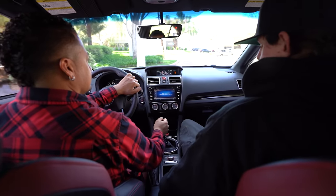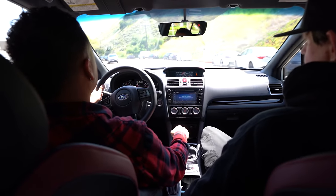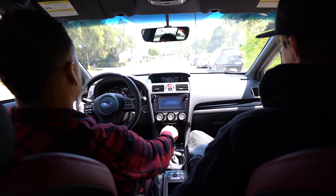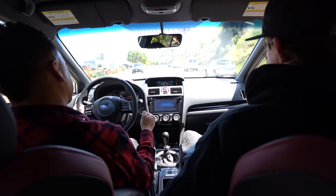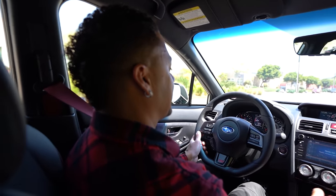All right, Kartboy shifter, first drive. Tell me what you think, Ricky. What I really like about it is that you can feel everything going to every gear. It's not notchy though. It's not notchy, but you can feel it going into gear. Before, in my opinion, it was just too soft. Too flimsy.